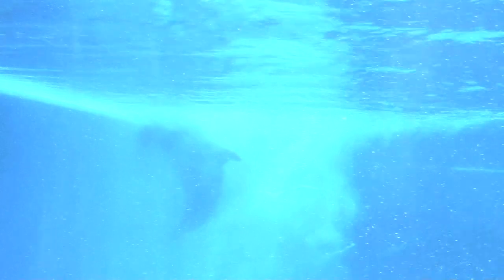Looking underwater, it's hard to see right now. Oh yeah, here they come. Just watching them move underwater. Oh, they just took off. Look at that. Man, look at them move. I don't think I have a mode that can accurately capture this.